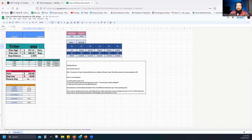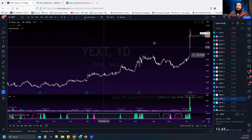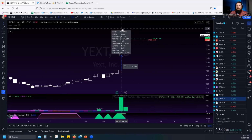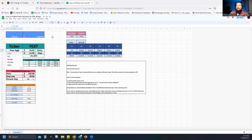So this again is what I did last night. I typed in the ticker, I hit tab. Okay. And since it was yesterday, the current price would be the close of the day. Let's see real quick. So the close was, this is exactly what I did, the close was $13.29.